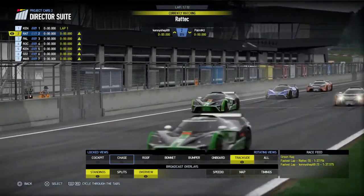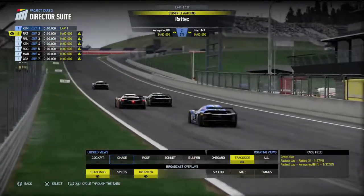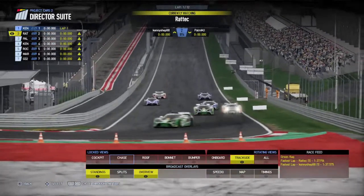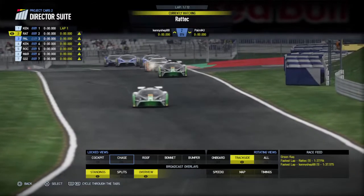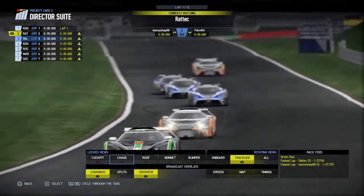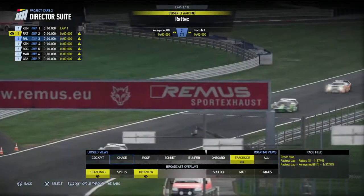Epic start there from Kenny. I don't think he's jump started it, but fantastic start. Ratek still holding on to second. You can check there, Palm with Kento. Kento's made up a position already. He's up into fourth. Marquetti also made up a position. He's into sixth place.